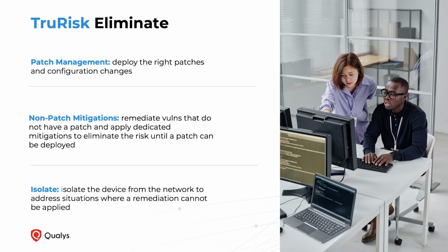So what is True Risk Eliminate? What is this new solution that we are basically offering? Think about True Risk Eliminate as your one tool to help you reduce risk. It will include a few different components that can be used by IT and security teams together. Again, remember, we always break the responsibility. It will still be the same case.